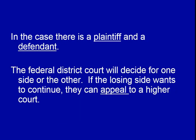Now, if you watch Law & Order, you might know this, but just some quick terminology. In these cases, there is a plaintiff and a defendant, okay? Plaintiff looks like complaint. Complaintiff, right? A complaint is lodged by the person who has been wronged. So if I'm the victim of a crime, I'm the complaintiff. I'm the one who is the complainer, the one who's got the problem.